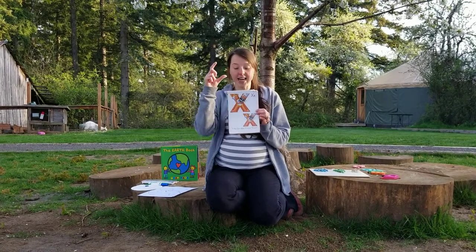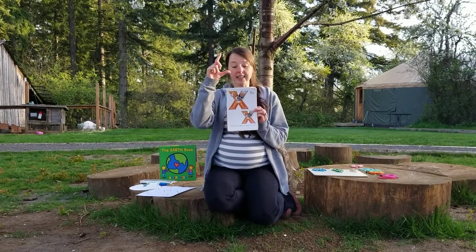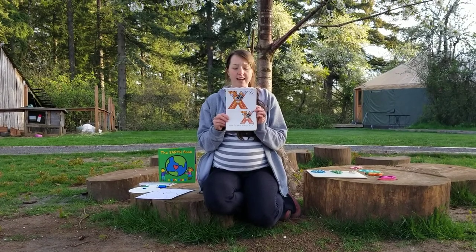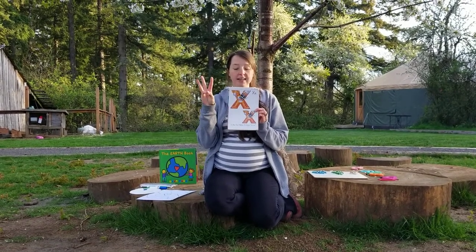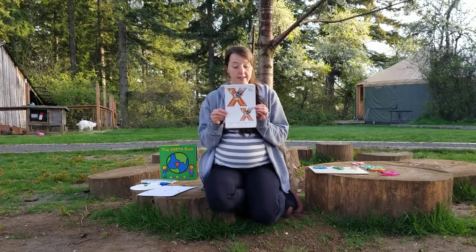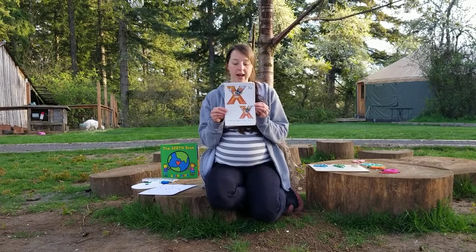X, X, X. X the fox took another x-ray. X, X, X. He took one more x-ray. X the fox had to take three excellent x-rays to see if Alex broke his leg. Afterwards, Alex had to go home and relax his leg for an extra long time.